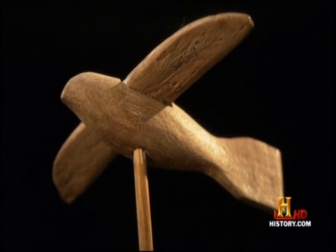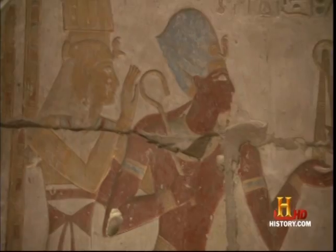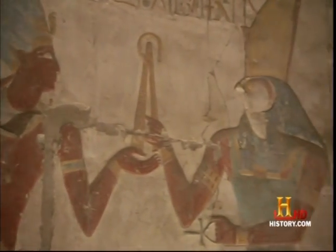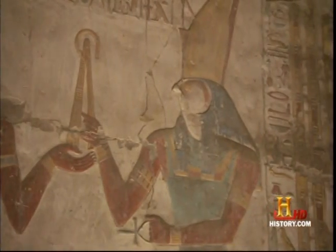Man's always seen the birds and he's wanted to fly himself. And I think the Egyptians thought that flying was a godlike property. And maybe this was their transcending to become gods. One of the ways they would do it would be through flight.